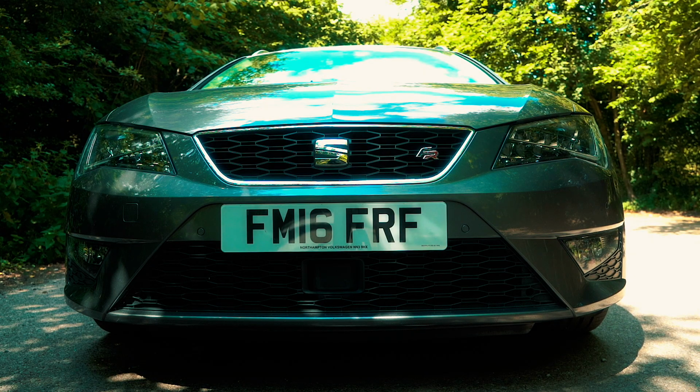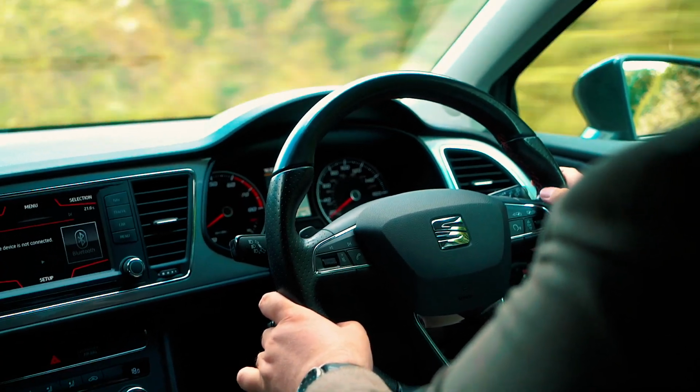This particular car has got automatic lights and wipers and active cruise control. Those were optional extras on the FR, but it's very good to use, and it's very handy. In fact, when I was sourcing this car, this is one of the cars I've actually sourced myself for Matthew and Anna, they wanted a car specifically with active cruise control, and it's actually really useful, particularly in a situation like this.